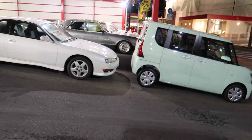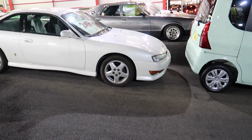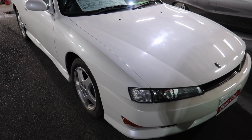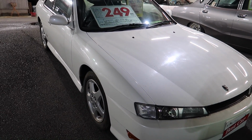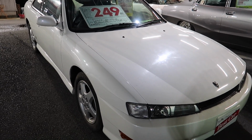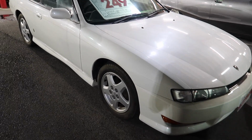Let's go take a look at the S14. That's what's got me interested. And the 180. This S14 is a 1998 with 68,000 original kilometers. They are asking almost 22,000 US dollars for this. That seems a little bit high to me.